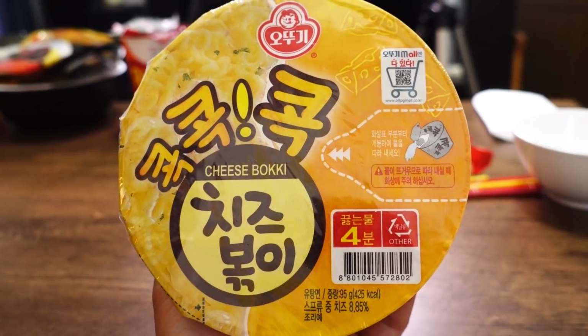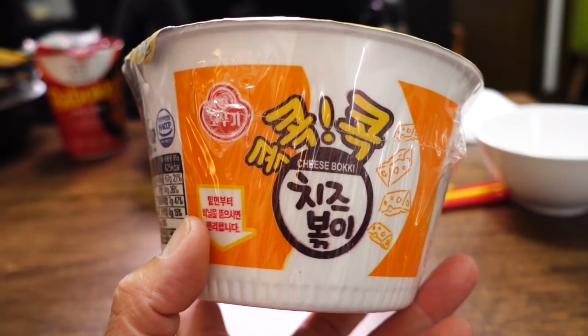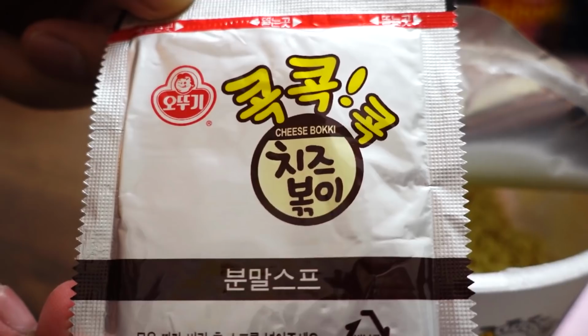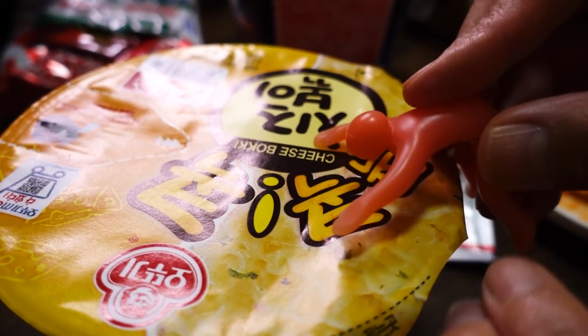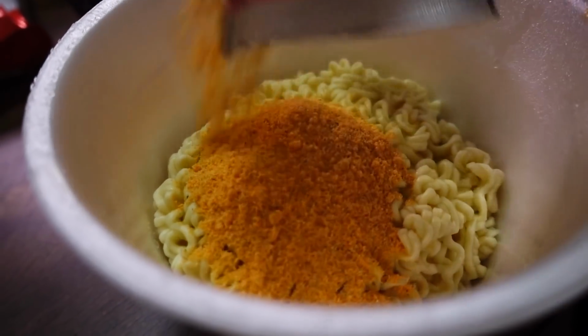I don't know what this one is. Cheese. This one is cheese bokki cup. Mm-hmm. Cheese bokki cup. Right. Once again, I think bokki is short for tteokbokki, which is the mochi. But this is like the ramen version. So it's like cheese ramen. That's what it looks like. Yeah, I'm assuming that's what it is. So this one is also soupless noodle. Pour hot water and wait for 4 minutes and drain hot water and put this powder.